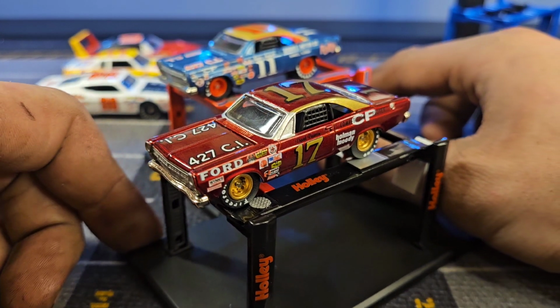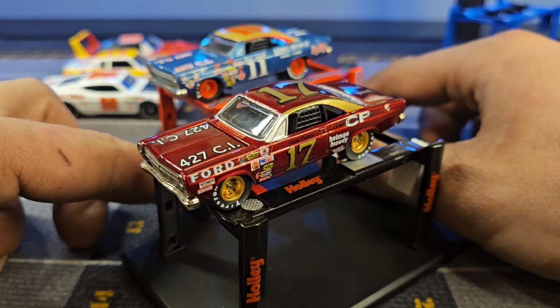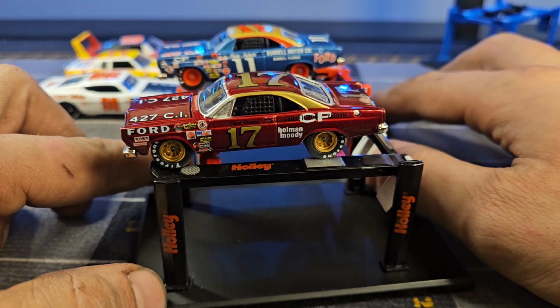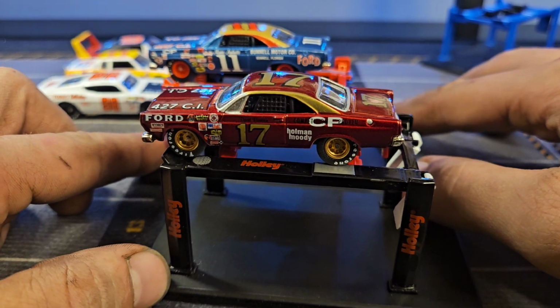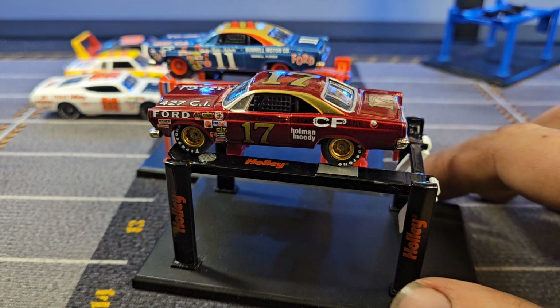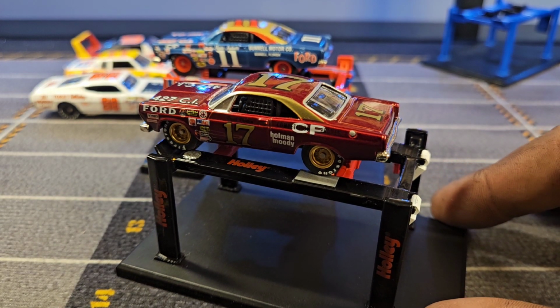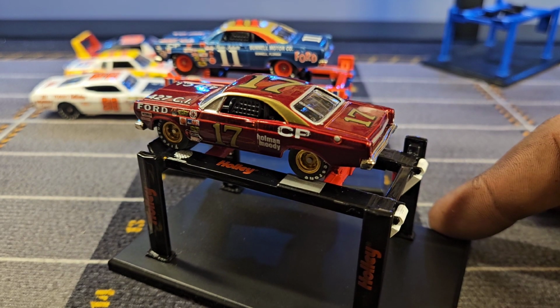Absolutely stunning looking cars. I love these. I don't know, the Daytona is really cool, but I think this Ford might have taken the win for me for today. I cannot get enough of that red and gold paint job. I was looking at the tires when I said black and gold.